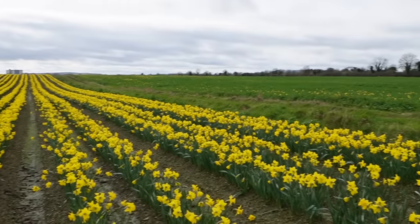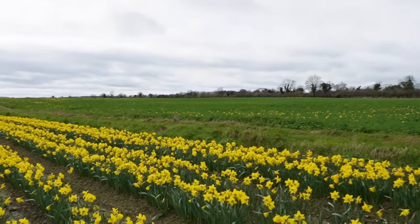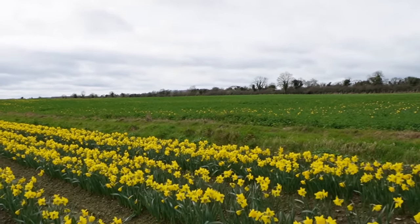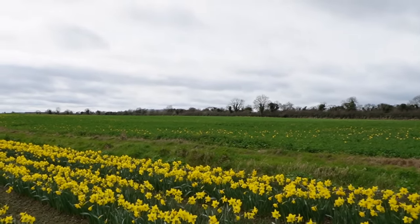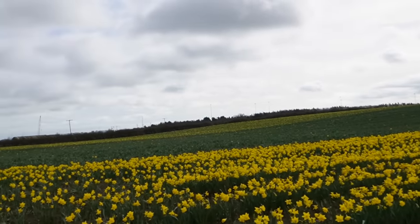Over here is some rogue daffodils. So I think there's a cover crop here. Apologies if the wind is too much on the mic. But there's a few rogue daffodils from when they were previously planted. So yeah, it's absolutely beautiful here.